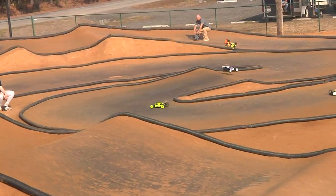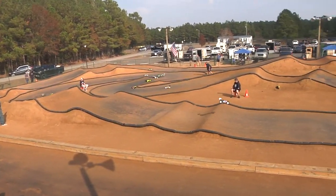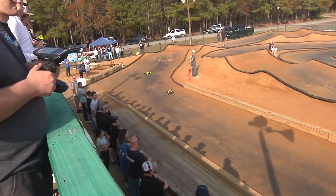Here's Ray Streeter right now, got that clean track in front of him, taking advantage, runs the line that he wishes to run. Clean it up back there in the back, guys, don't run over the top of each other. This is racing, not Demolition Derby.